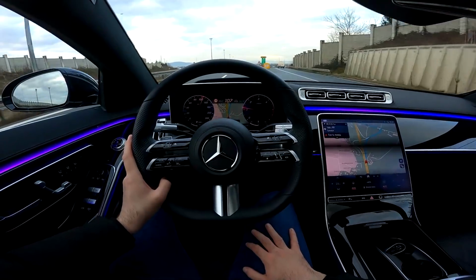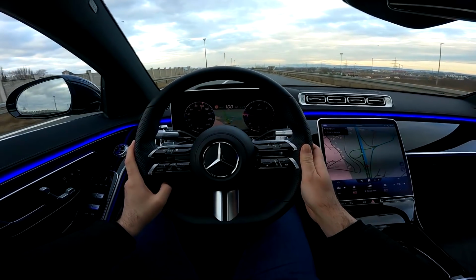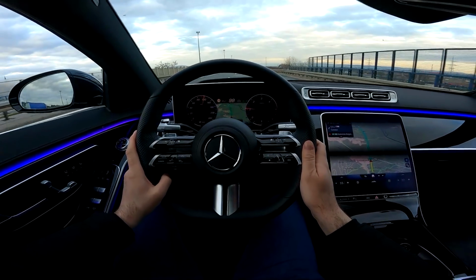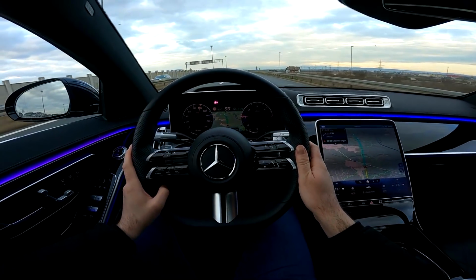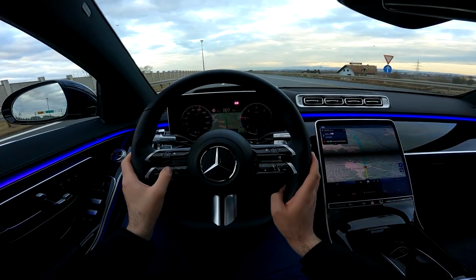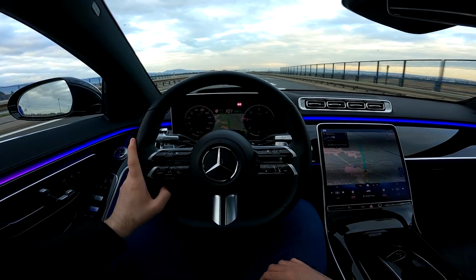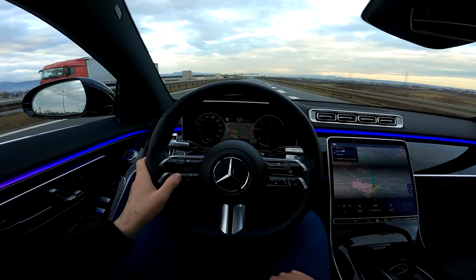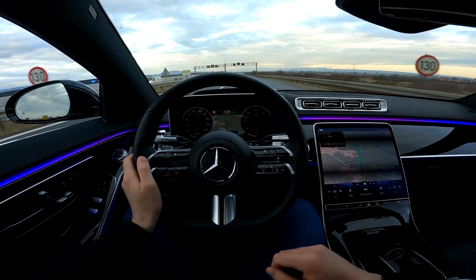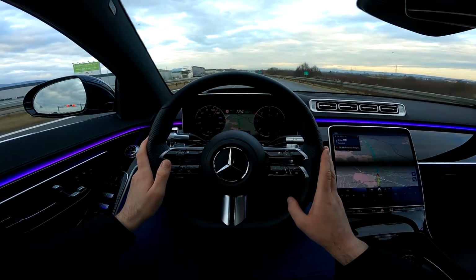And at 100 kilometers per hour, 1,100 RPMs, of course cruise control is here. I've set it to 101, but we can now put it to 130, since once again we have a 130 speed limit. I will also show you the lane assist.